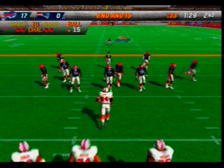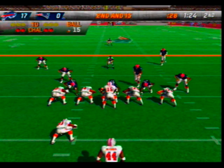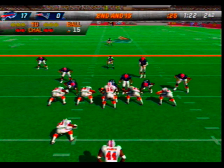Ball on their own 15. Let's turn it up, D. Throw right. Let's do our thing. Let's go. Let's go.